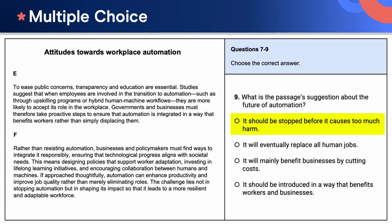The first option says, automation should be stopped before it causes too much harm. The passage talks about finding ways to manage automation properly. In paragraph E, it mentions steps to ensure automation is integrated, and paragraph F mentions finding ways to integrate it responsibly and says the challenge lies not in stopping automation, but in shaping its impact. So even though there is mention of being cautious, this option is incorrect because it talks about not stopping automation.